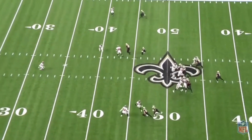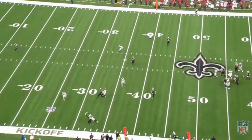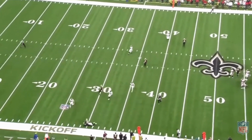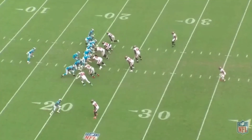So just heck of a job here by Carlton. Yeah, just shutting down Michael Thomas, the slant king, I guess you're going to call him. I mean, he was running past 5 yards down the field. It's going to be an incompletion, let's be honest. I know New Orleans fans may get upset, but hey, that's Carlton Davis shutting down your number one receiver.